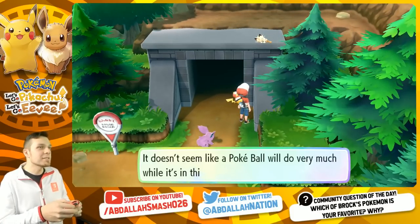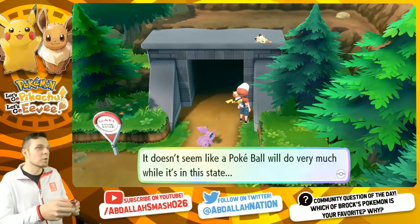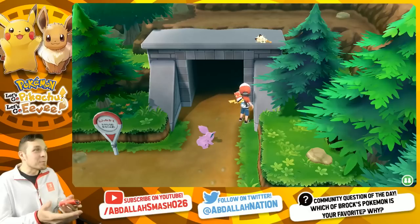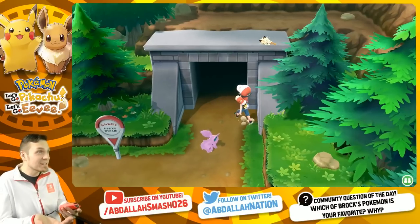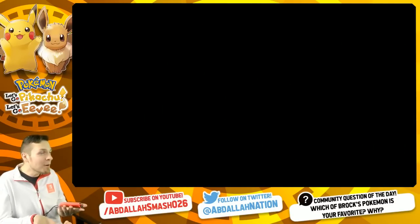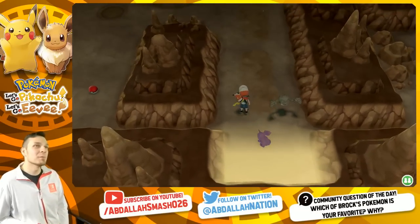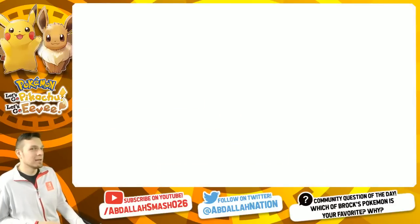It's a sleeping Pokemon. It doesn't seem like a Pokeball will do very much while it's in this state. Cool. If we got the Pokeflute, should we come back here and get a Meowth? Wow. Oh man, my eyes lit up when I saw that Meowth. Anyway, what's up, Geodude? Thanks for greeting me at the door.